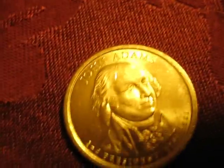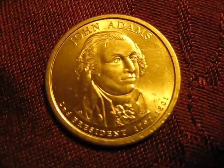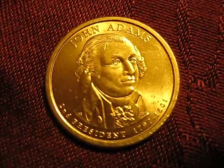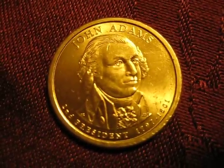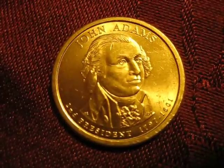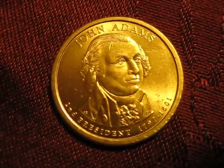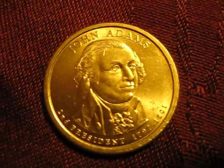So I'm wondering if this is a rare coin. If anyone can give me some information, this could be a coin made in error. I do collect various other coins, but I never found a coin quite like this before. So if you could tell me, I'd appreciate it. Thank you.